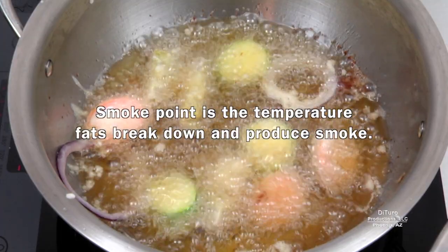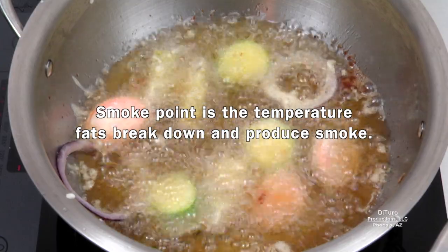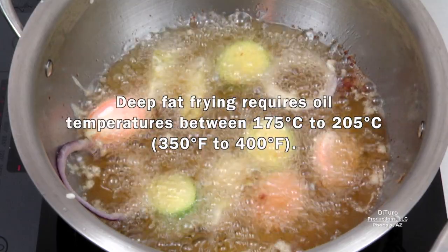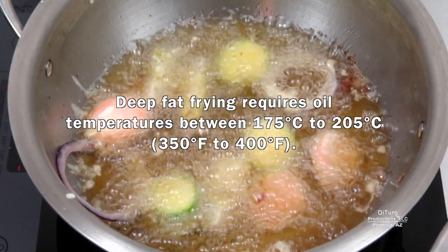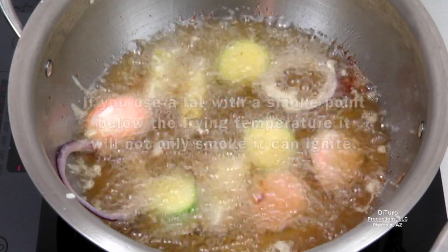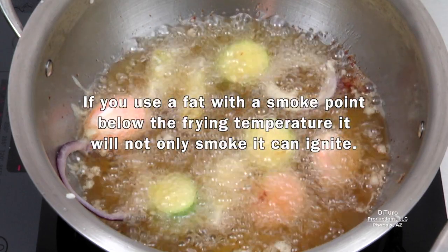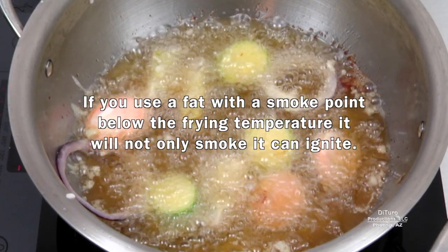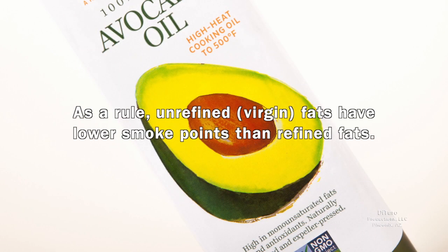Smoke point is the temperature at which fats break down and produce smoke. For deep fat frying, oil temperatures between 175 to 205 degrees Celsius are common. If you use a fat with a smoke point below the frying temperature, it will not only smoke, it can ignite. As a rule, unrefined fats have lower smoke points than refined fats.